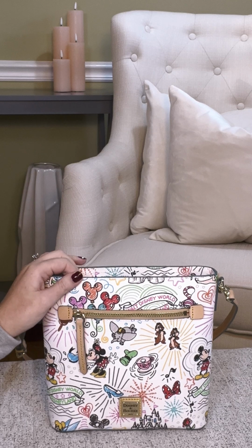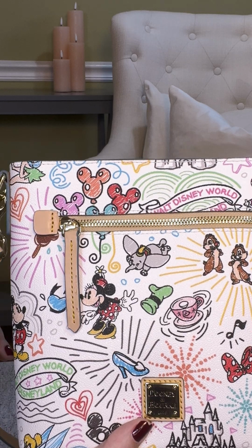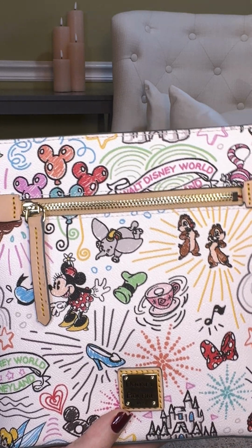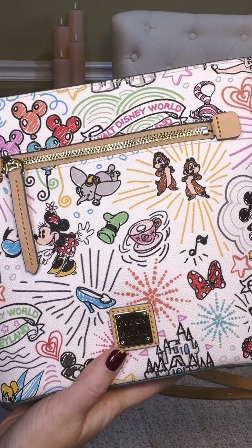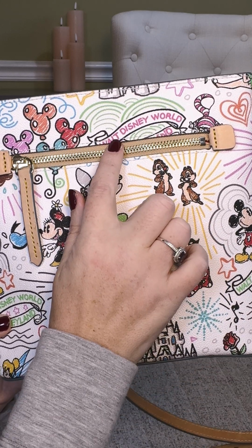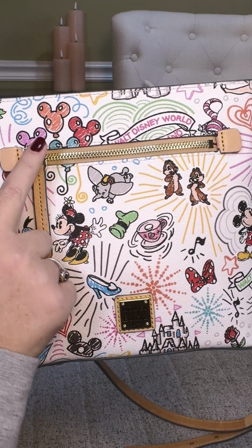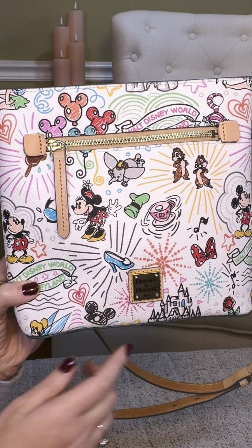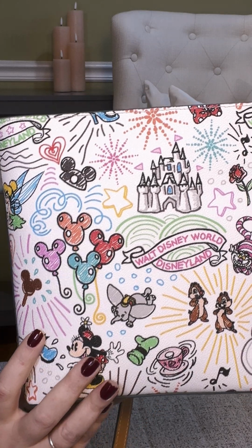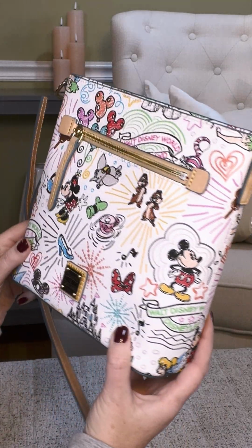So I am really looking forward to our trip. I pulled my crossbody Dooney and Bourke out, and this bag I've had a couple years. I love the beautiful Disney sketch iconic pattern. It has Fantasyland. It says Walt Disney World. It has Minnie, Dumbo, Chip and Dale, the Disney balloons. I mean, it's just the most beautiful bag. I feel like it really goes with pretty much anything I would wear in the park, and it's definitely festive.